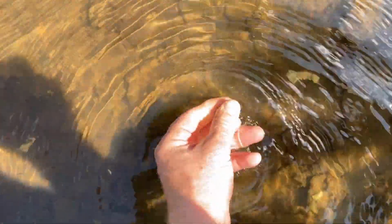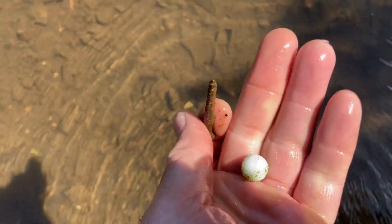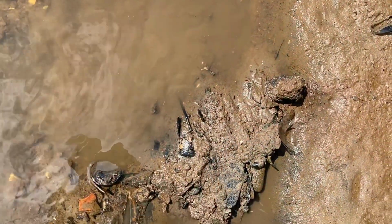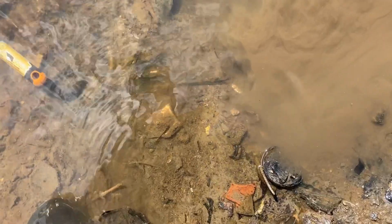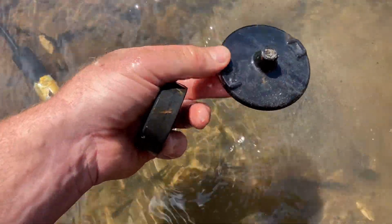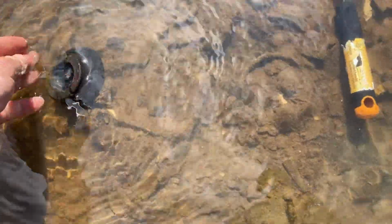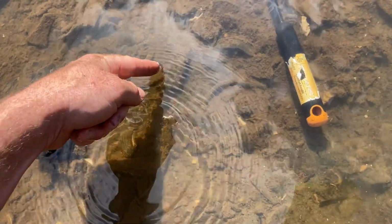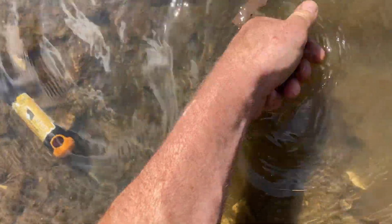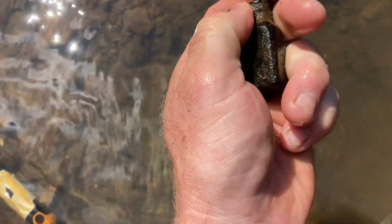Nice white. I'm digging this little section out to see what's down about an inch. And as I'm scanning, that's interesting. See, a couple of things are starting to pop out right now. I see this shape right here, and I believe that's going to be a nice mini cork top, maybe amber, or maybe clear. I don't see any embossing on it.